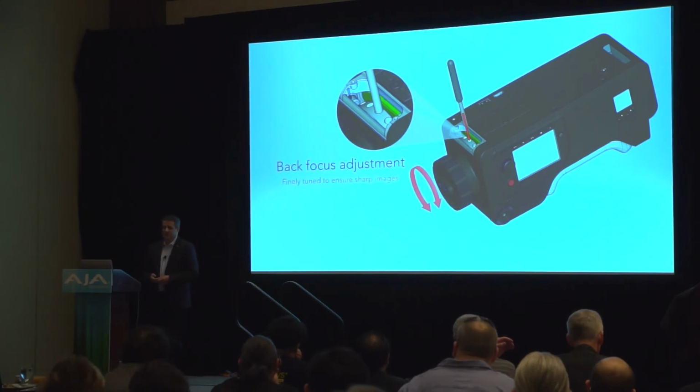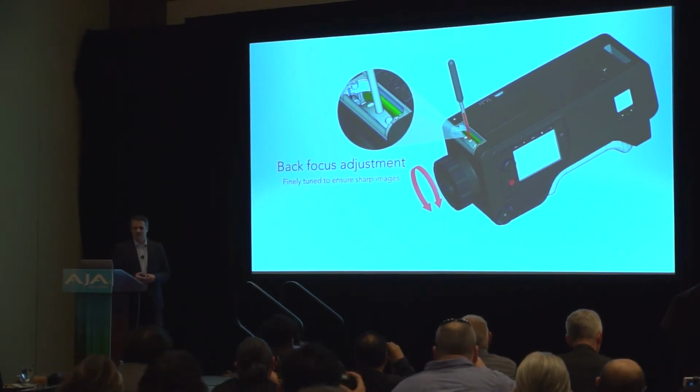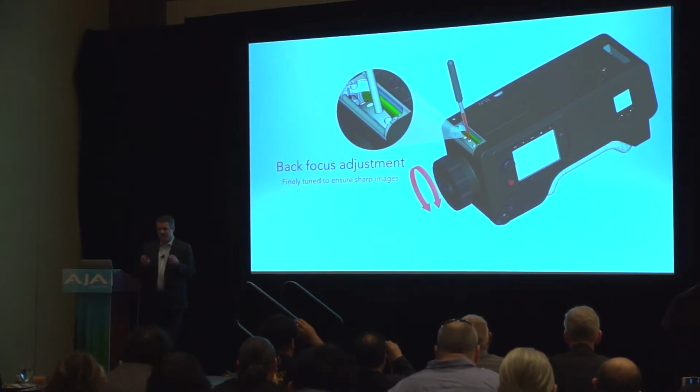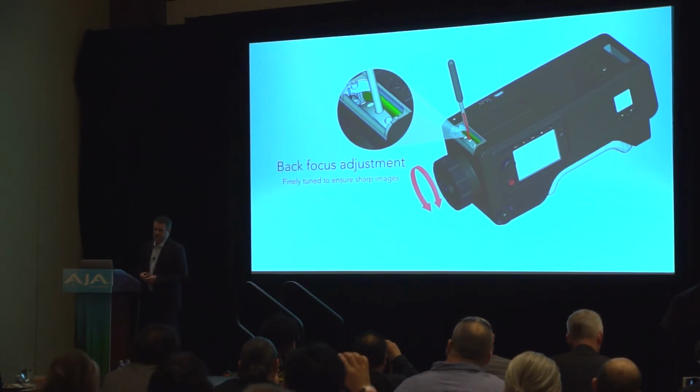Behind the sensor is a back focus adjustment, a mechanical back focus adjustment, which is critical for sharp images. Put a lens on, you need to be able to dial it in that last bit. We provide that to our customers.